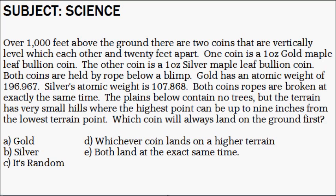My original plan was to come out and play around with this question for a little bit and then give you what the answer is. I'm not 100% sure what the answer is. I'm about 99.8% sure I can tell you what it's not. And that's they both land at the exact same time. And I'd almost have to say C, it's random, is definitely not the correct answer, which leaves it to A, B, and D.